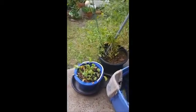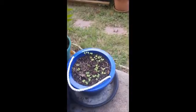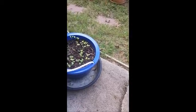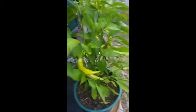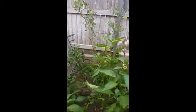So there's my radishes, and they're getting a little bit bigger and so on. And here's another set of radishes that are up. These are the French radishes, so they're long with white tips. And look, banana peppers, lots of banana peppers. And I'll show you my green peppers.